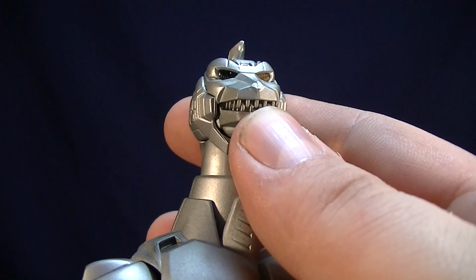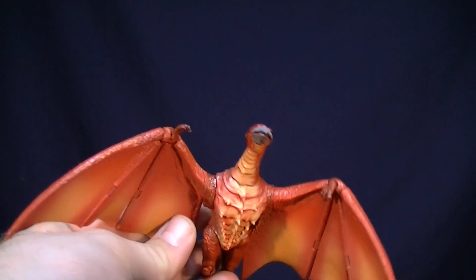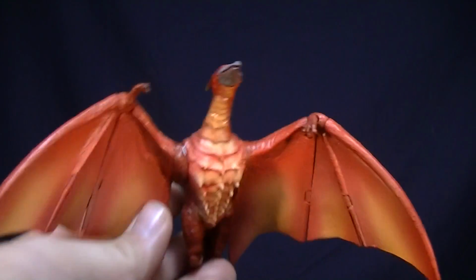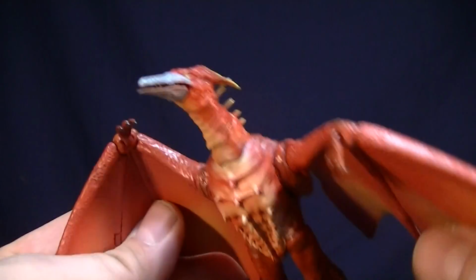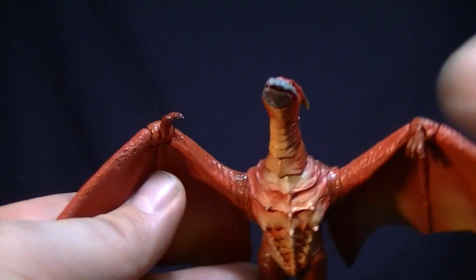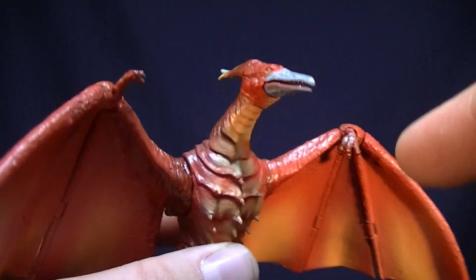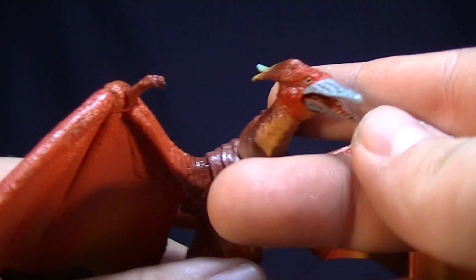I'm sorry. And then finally for the coup de grace, we have good old Fire Rodan here. Oh, it is actually pretty cool for how tiny of a figure this is. I'll show you guys the comparisons in a little bit, but this guy's, for MonsterArts anyways, not super big, but then again in the film, he wasn't really that big of a kaiju either. Which is why I think when he originally came out, he was somewhere in the $50 price range, because that's what I picked up mine for.